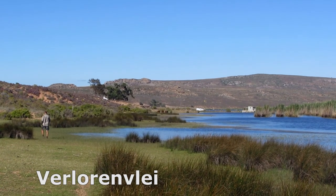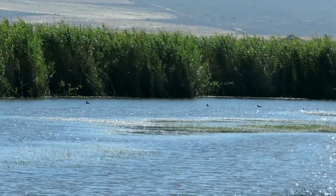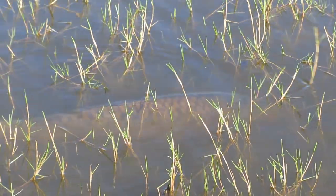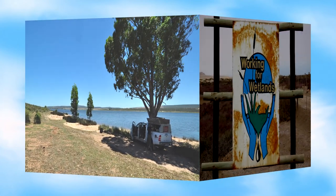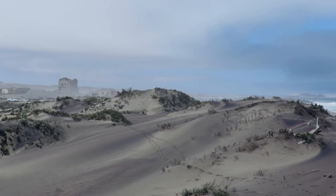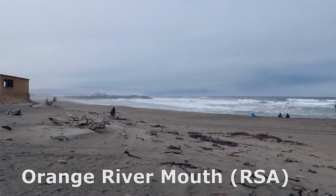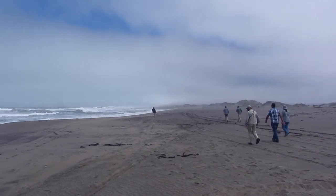A large natural freshwater wetland along the west coast of South Africa near Elands Bay. The Atlantic Ocean, where the river mouth links the border towns of Oranjemund in Namibia and Alexander Bay in South Africa.